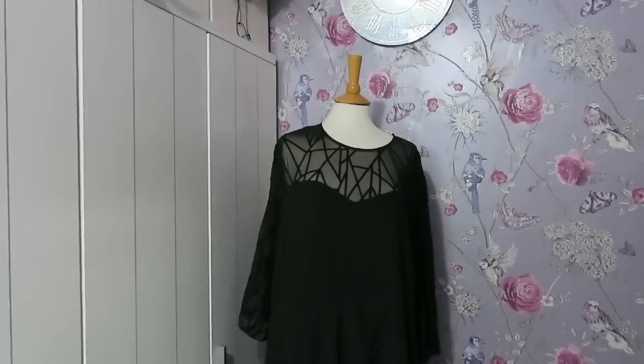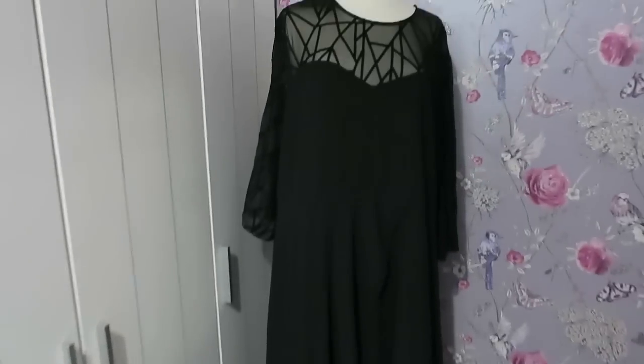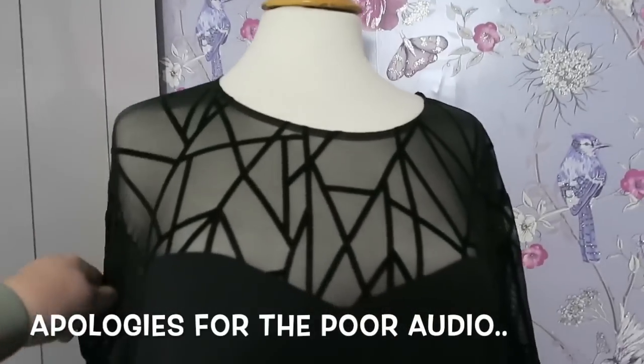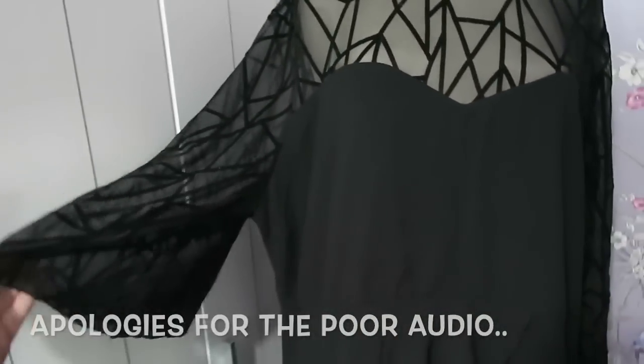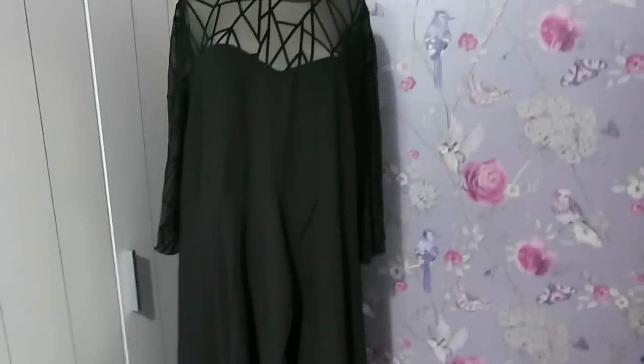Here's the second dress. Now, again, I said my mannequin is a size 16, so this dress is far too big for my mannequin. I'm liking this neckline again. I'm liking the sleeve. That's kind of a three-quarter length sleeve. I am a bit worried that there seems to be a rise at the front, but I still don't think that'd be a problem for my leg. You know, my leg issues that I talked about, I think that will be okay, but we'll find out.